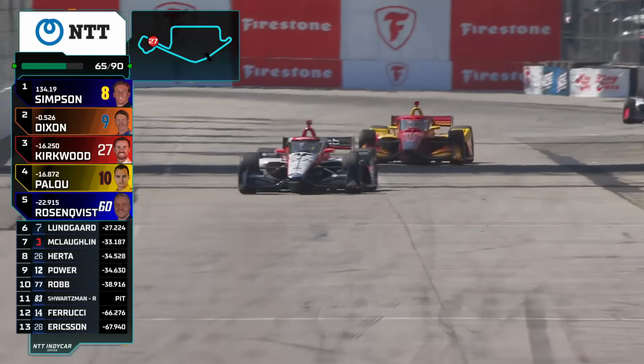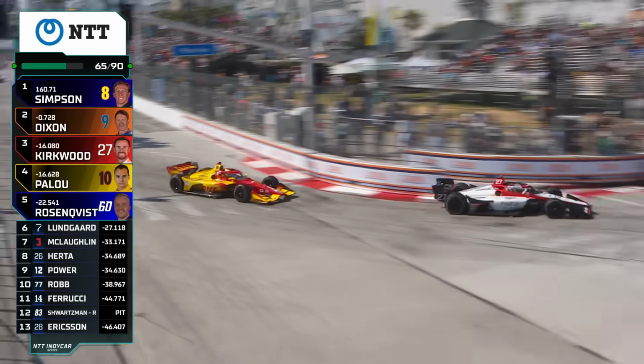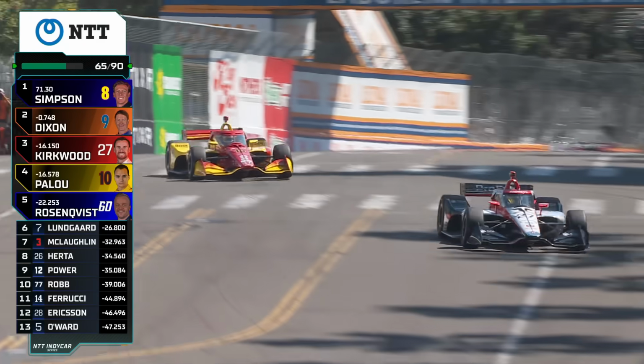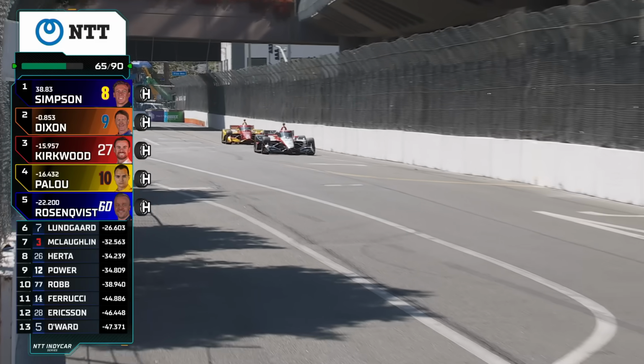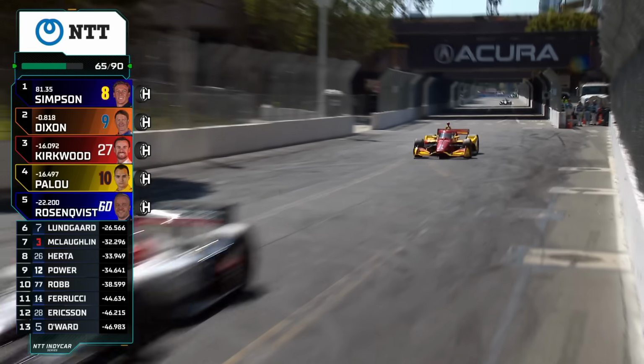It looked good. It's the highest pressure situation for a driver. You're leading the race. You've got almost no grip on those cold tires, but you have to push because there's a 3-time champion breathing down your neck. Kirkwood being flawless so far. Can he hold it down into turn 9? Brilliant job through 5 corners with Kyle Kirkwood, not making a single mistake.